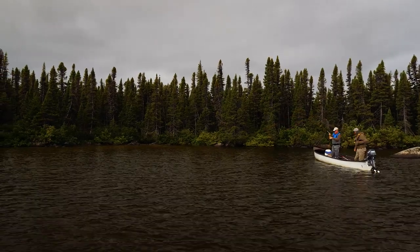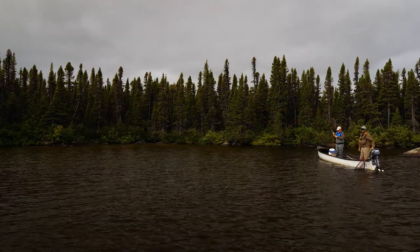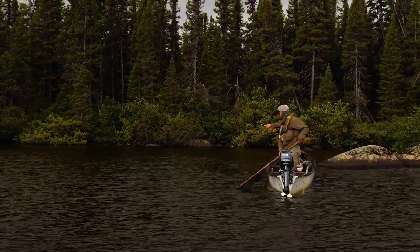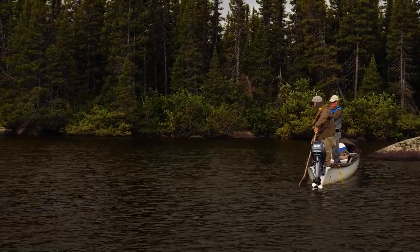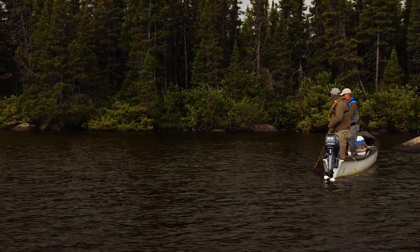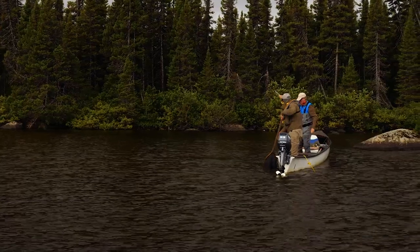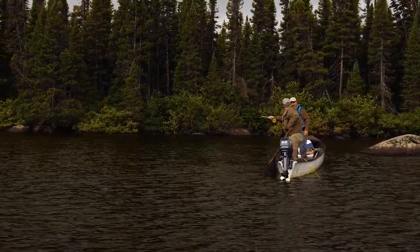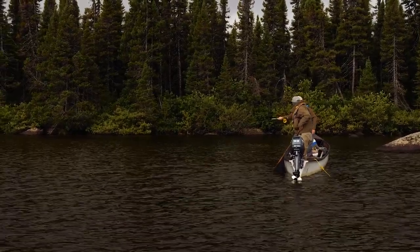Oh my goodness. What a place. Again, I'm on the reel here. Wow, what a powerhouse. Just does not stop. Now these fish dig for the bottom, I tell you. They're so big and thick, eh? They obviously have lots of food in here. Oh yeah.